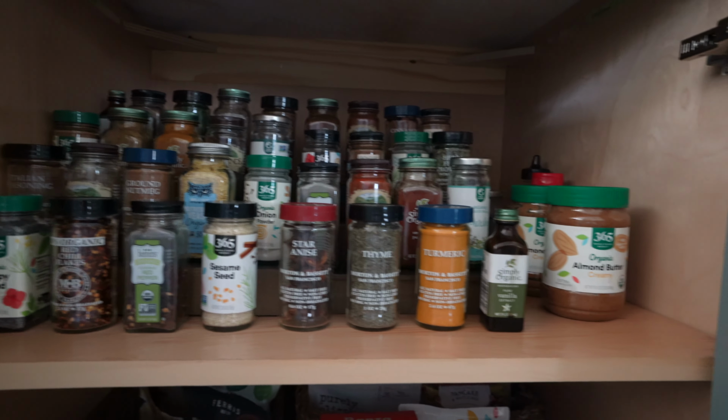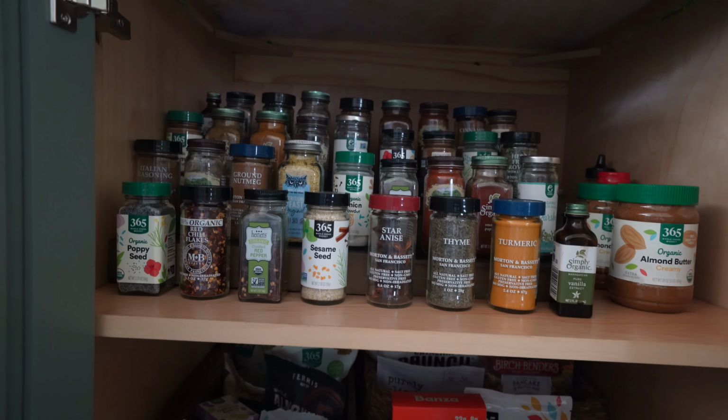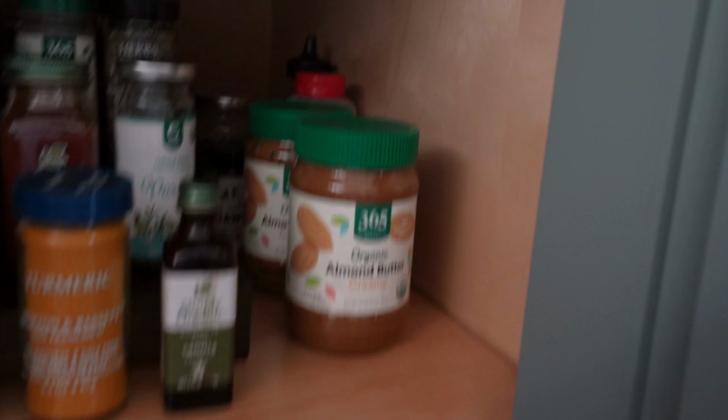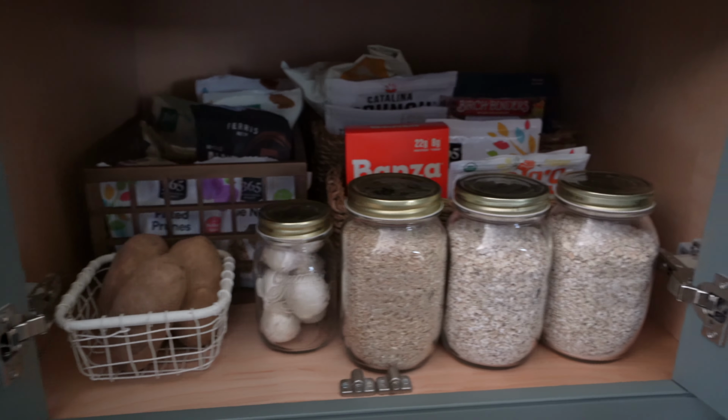Let's do a tiny pantry tour. So the second shelf is pretty much all spices with the exception of the almond butter and honey behind that. Then down here we got a whole bunch of good stuff going on. We have dried fruit and then nuts and seeds in this little basket. And then in the far back basket we have some snacks, which Sean told me I should probably move to the front, which is a good call. I might do that after this video.